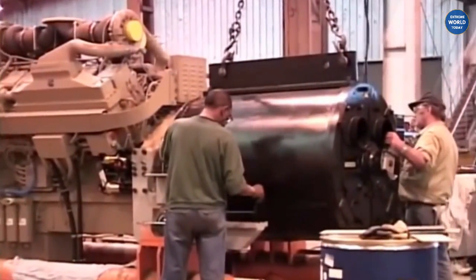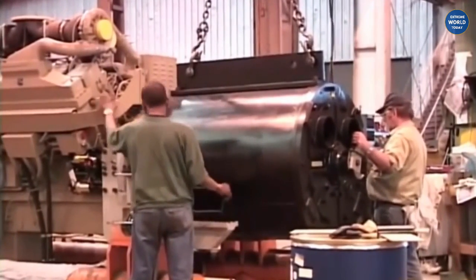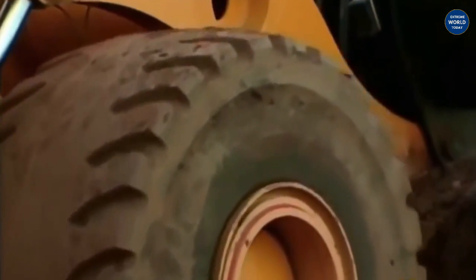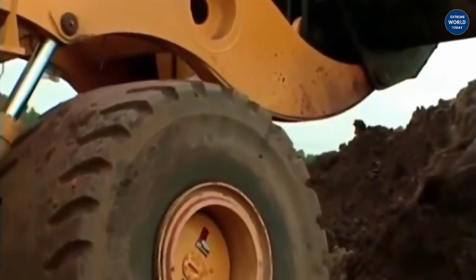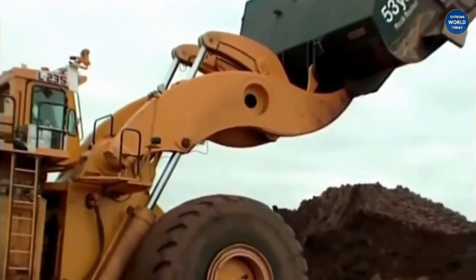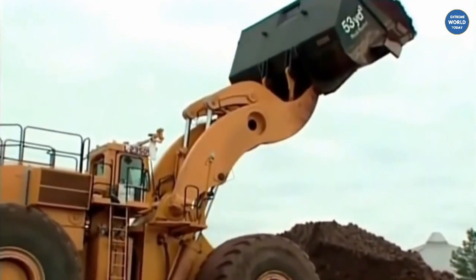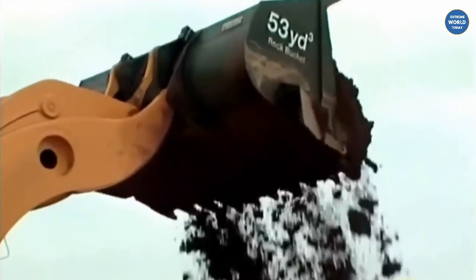The diesel engine turns a generator which actually supplies power to the 4 electric traction motors, providing propulsion. Massive 16-inch hydraulic cylinders lift the big bucket. We could dig an Olympic-sized swimming pool in just a few scoops. I know we just have to be the envy of all the kids that are playing in their sandbox. We just happen to have the biggest sandbox and the biggest toys to play with.